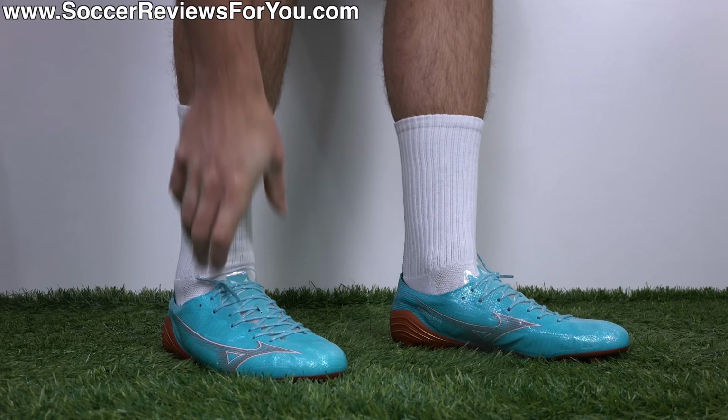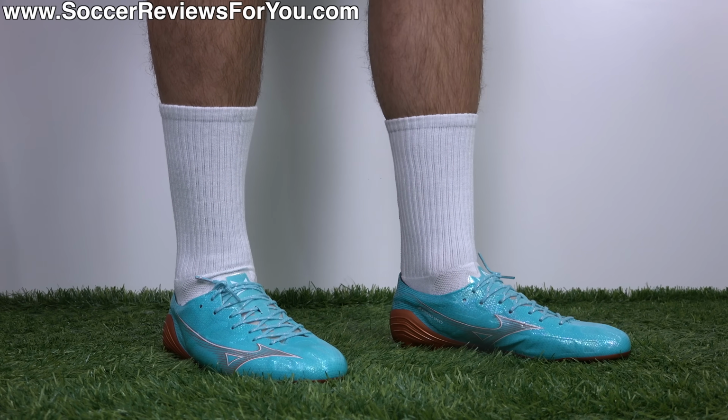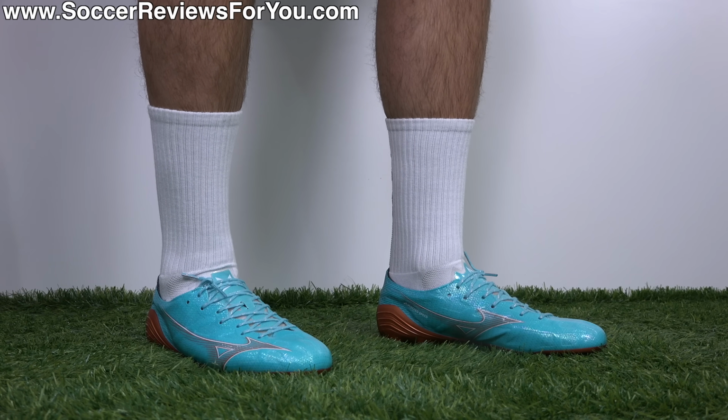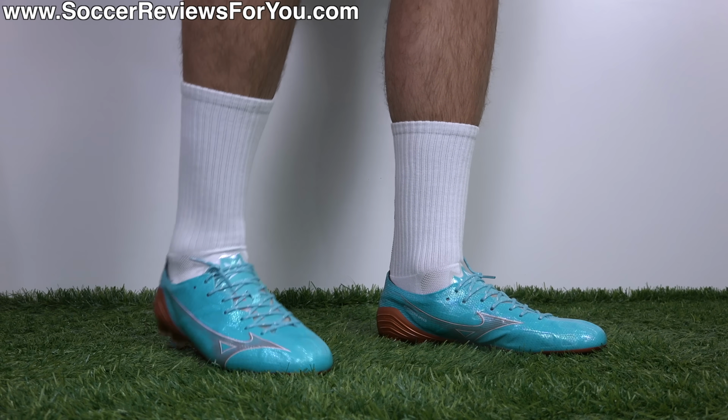From a width perspective, these have plenty of width and just so much adjustability to them because of the more traditional construction. So even if you had wide feet, I think these are gonna work. If you have narrow feet, they're gonna fit really well too.